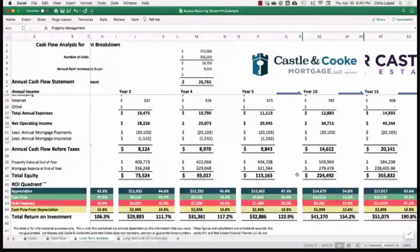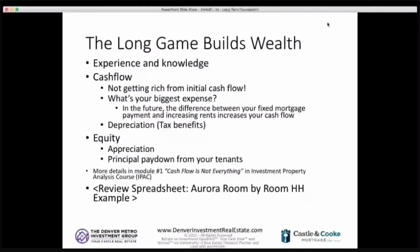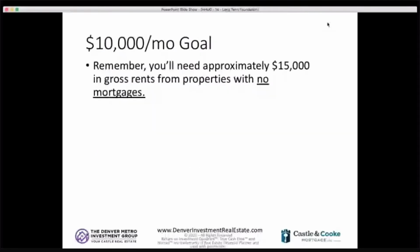All right, so going back to some examples now. We put a lot of numbers at you there, so I want to go back to this goal we've talked about a few times. It's a really common goal we hear from people, and that's making about $10,000 a month in cash flow. And so remember the basics of this.